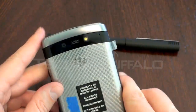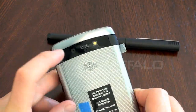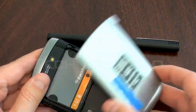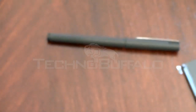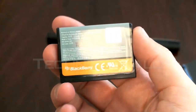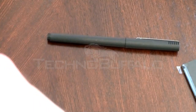On the bottom, just microphones. On the back, you've got that 5-megapixel camera and the LED flash. The battery compartment is exactly the same as we saw on the original Torch, and it is of size. Actually, I'll show you the size of it here. I believe it's 1,270 milliamp hours. That might change by the time this actually hits production. Go ahead and pop that back in.